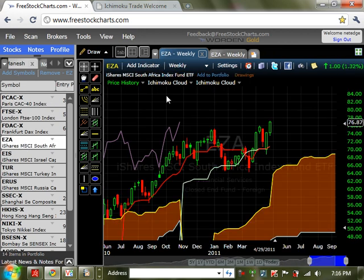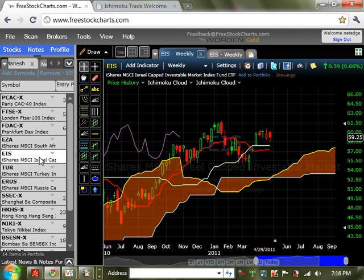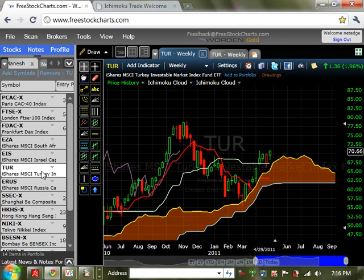If you look at South Africa, it broke through its resistance and is starting a bullish trend there too. If you look at Israel, Israel's really not doing anything right now. It's just consolidating. It's really got to break this 52.50 level as far as this ETF is concerned. Okay, remember these are iShares ETFs. Turkey is starting to make a move up. However, there's a lot of state of flux, so there's no trend there at all as far as the weekly time frame is concerned.